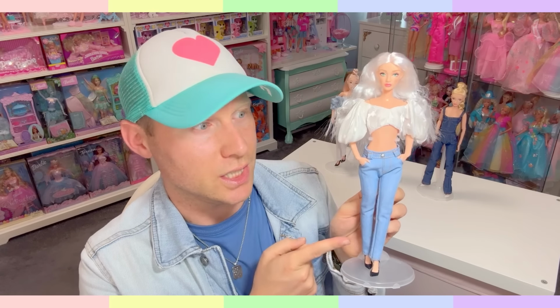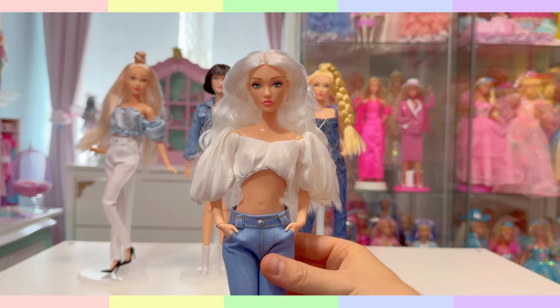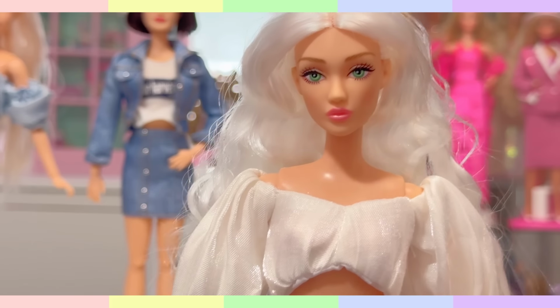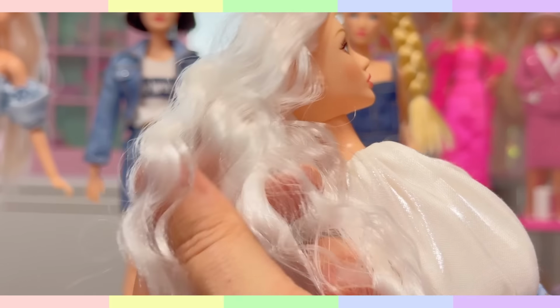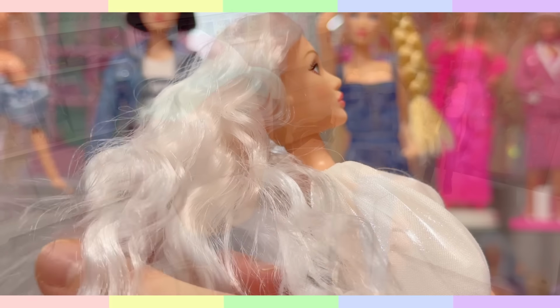I love her jeans a lot, and her top as well. I just love the material they use for these tops. It's really cute, and it's really nicely made, actually. Yeah, so the hair, she has some heavy polypropylene hair. It is like white platinum. It's gorgeous, but what are we gonna do with this?